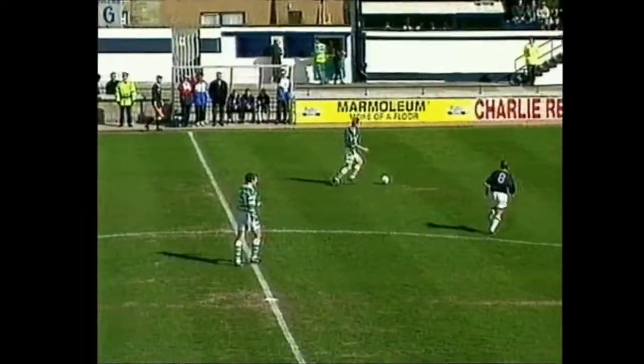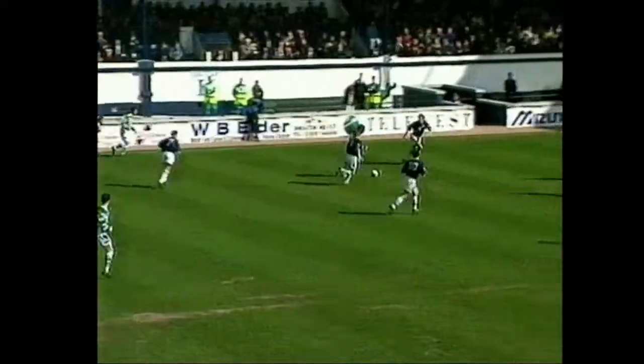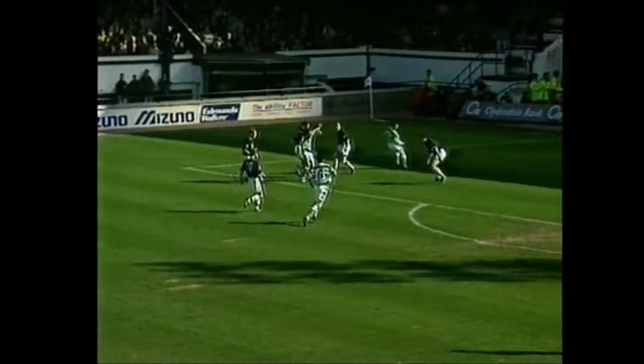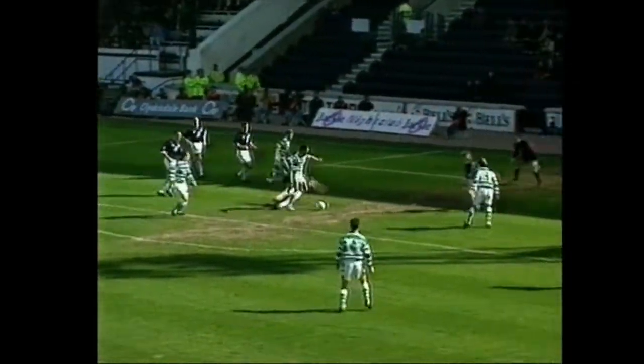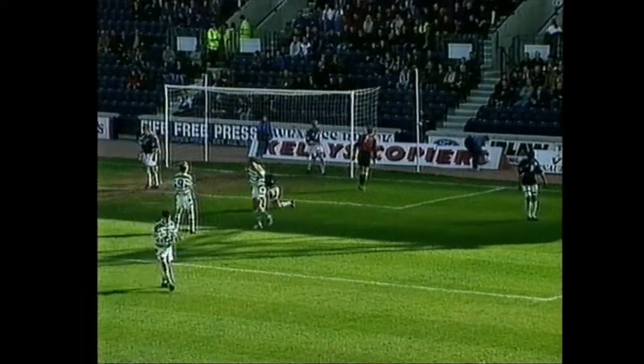Well, let's look at that again. Makala plays the ball first, no doubt about that, but then he brings down Di Canio. That one's open to debate. Well, the former Juventus and AC Milan frontman in action again now for Celtic, dancing past the blue shirts. He pauses just too long in the shot, and that one's passed. Nice to watch though.